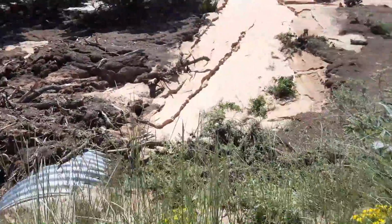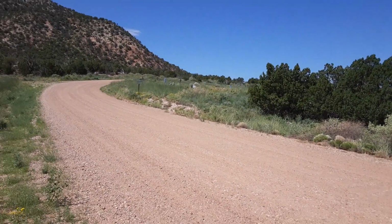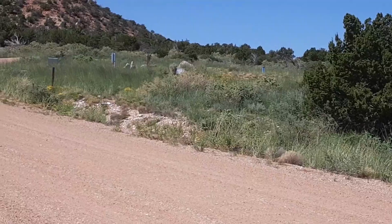Anyway, up the other direction where we're headed next is our little well system. I'll give a little tour of that here in a moment.